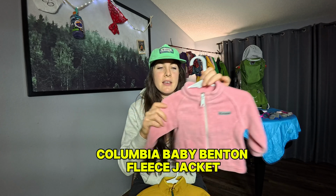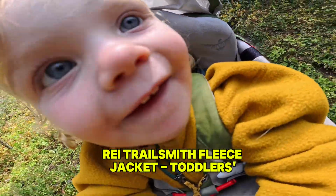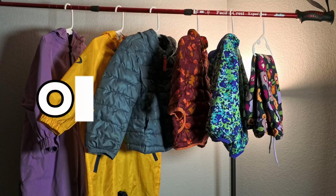Another mid-layer we love is a good fleece jacket. This was her jacket when she was teeny tiny, a little Columbia fleece, and then we just moved up to this REI fleece. This is a 4T, it's still pretty big on her, but I'm always game for sizing up so she can have room to grow in it and wear it as much as possible. Fleece is our best friend for layering. All right, next up is outerwear.